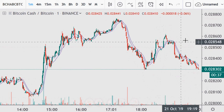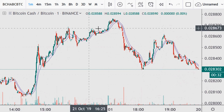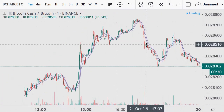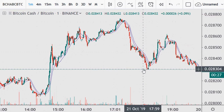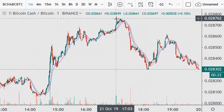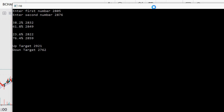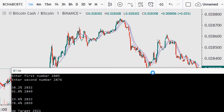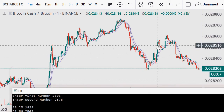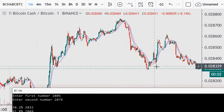And when I'm looking at the ratio, what's Bitcoin Cash been doing on the 1 minute time frame against BTC? Well, we've had this little run up. There's the move down. Let's just take a look at a quick Fibonacci here. We got 2805 and 2876, which puts the key numbers in at 32 and 49. So the 49 area pierced above it. The 32 area, of course, was the area where it did support.